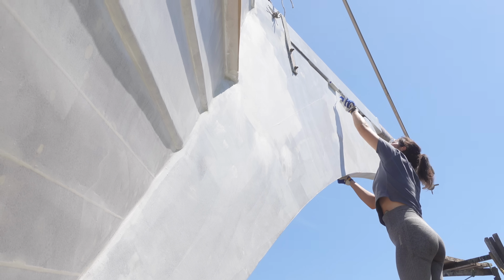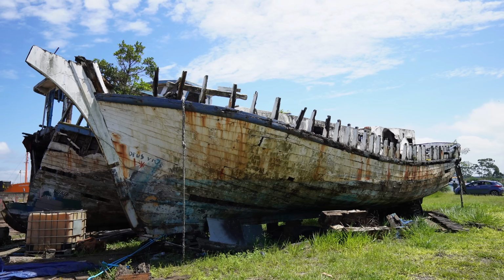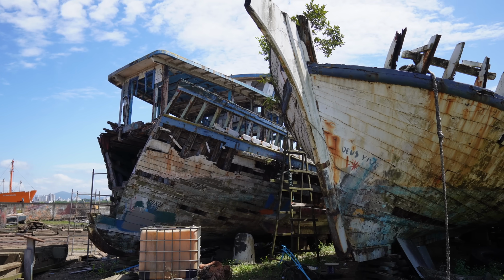In this episode, we're going to finish applying the primer of our hull because we really want to get painting. On top of that, we're going to install the first few drawers of the boat. Also, we found a wooden boat graveyard, and the story behind it is going to blow your mind.